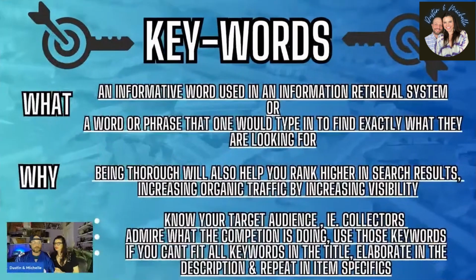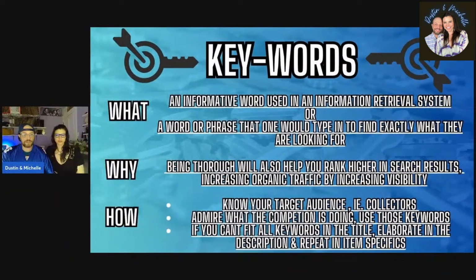Absolutely. So keep in mind, when you're making your titles, a way to do this is to know your target audience. That's kind of the whole point of everything. Who is your target audience?